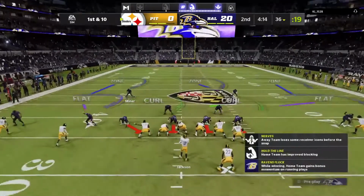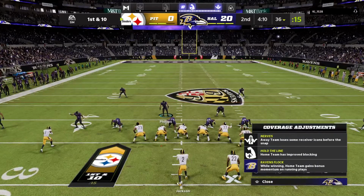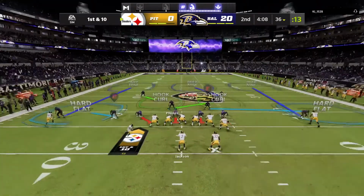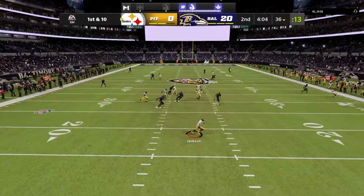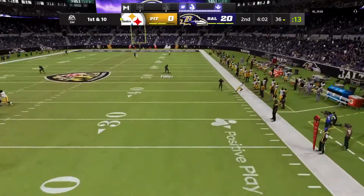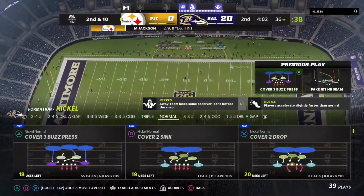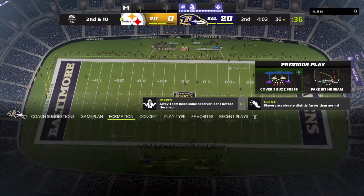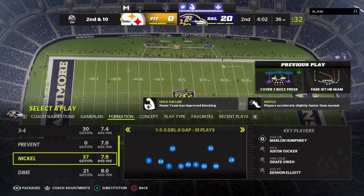So from the 36 now, 1st and 10. Throwing is Jackson. Flush to his right. Nothing open downfield, so he'll throw it away. I hate to say it, Charles, but the way that he has played in this first half, you just kind of hold your breath every time he drops back to pass.